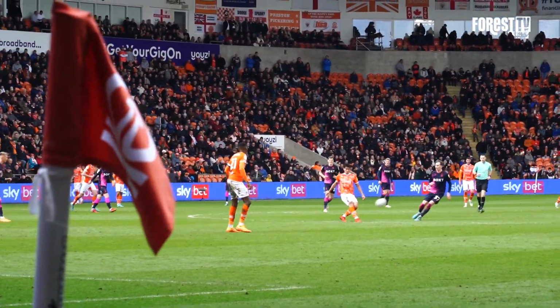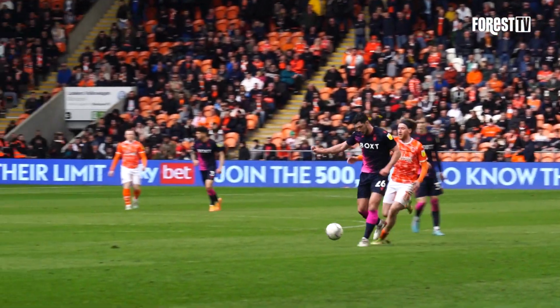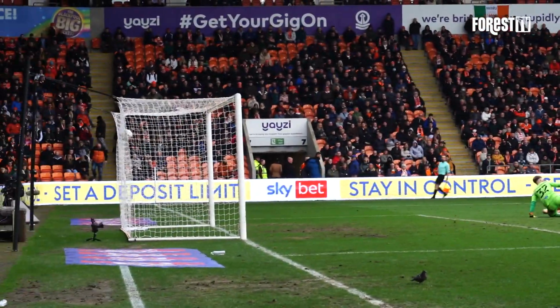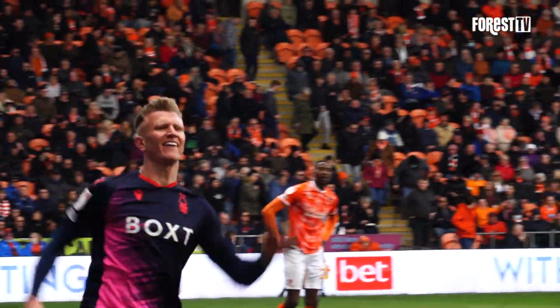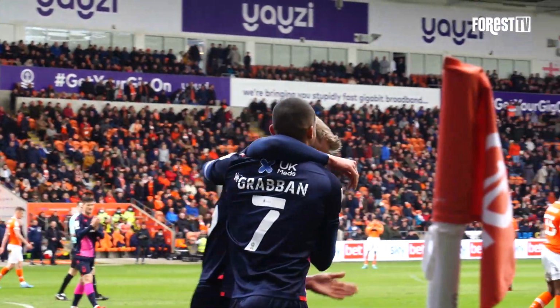All the way back for Ekpeteta. Dougal turns the ball round the corner and McKenna gets to it ahead of Bowler, and McKenna strides forward. Lovely ball to Surridge. Surridge inside right channel. It's four. That's magnificent. It's a wonderful finish again from Sam Surridge. But what a beautiful piece of play from Scott McKenna.